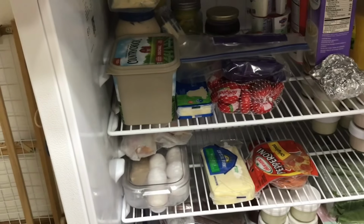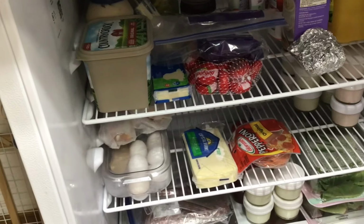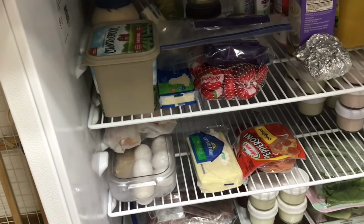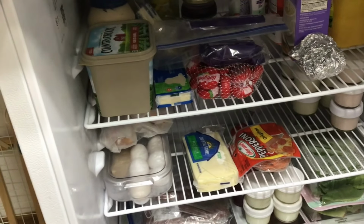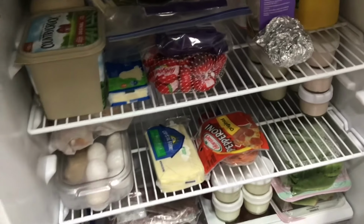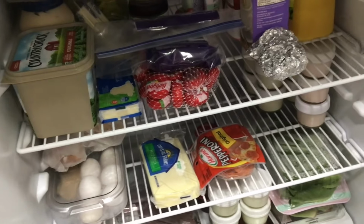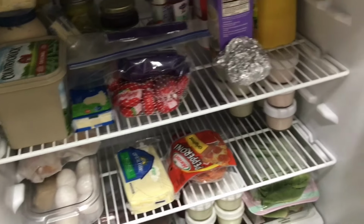We use Country Crock. We usually go through one of those tubs every 2 months, so we're good there. We have some block of mozzarella cheese to use up. We'll probably just use that as a snack instead of buying any type of chips. My husband got a big bag of Babybel at work. He just celebrated 25 years of employment at the same place.